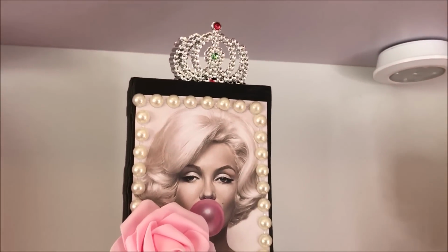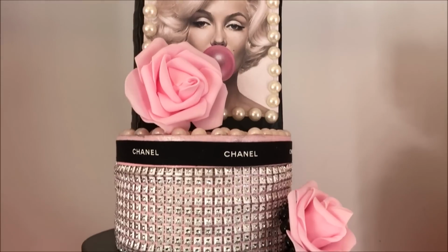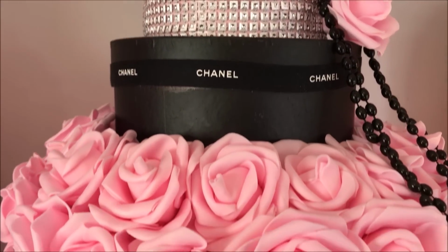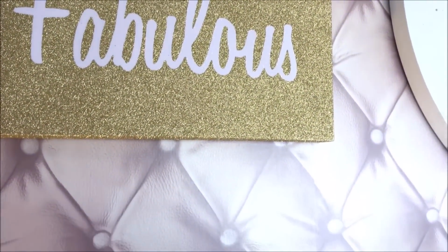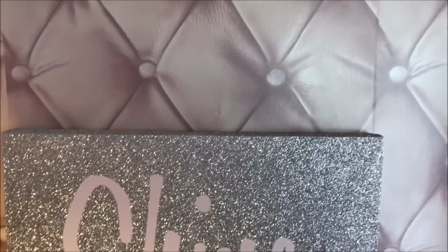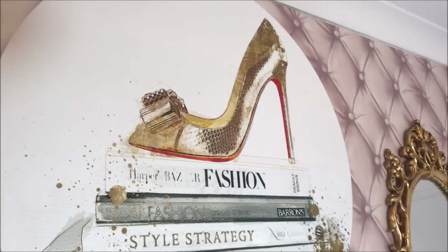This is my DIY fake cake, guys, that I made out of cardboard boxes. I'll leave a link to that video down below if you'd like to see how I made that. These two glitter signs were a purchase quite a few years ago from Big W here in Australia, and the round high heel canvas is from TK Maxx.